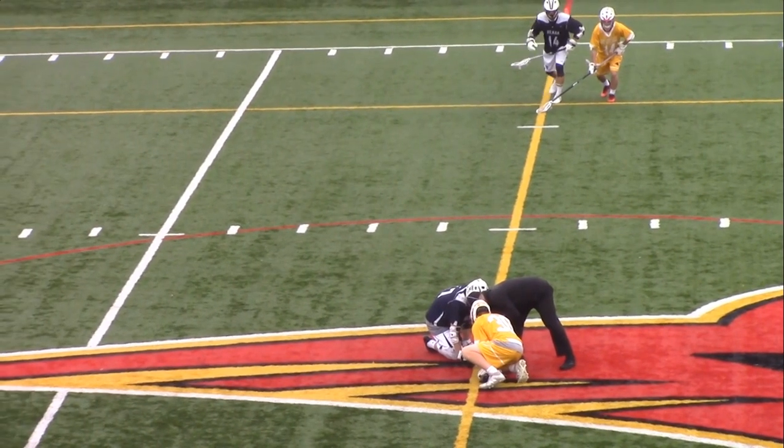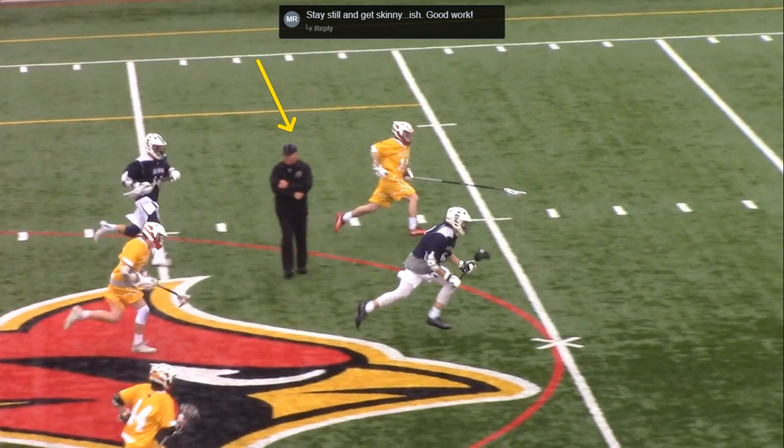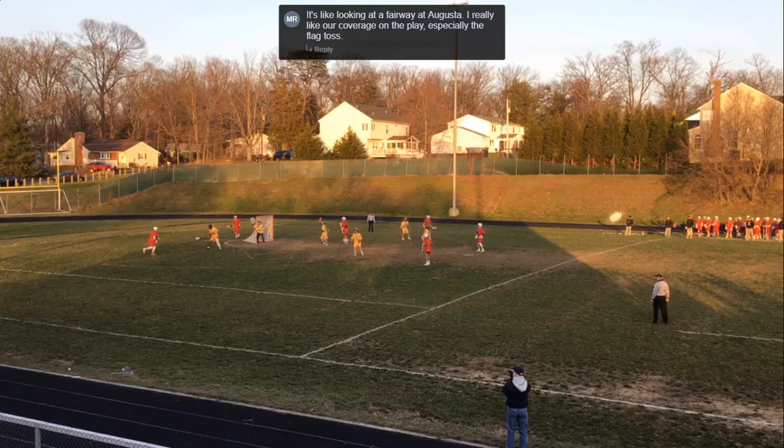Nice job having the whistle in the mouth already. And stay still and get as skinny as possible here to get out of the way. Great job. We got a nice, oh, look at that flare, little restart. Give the people something to cheer for.